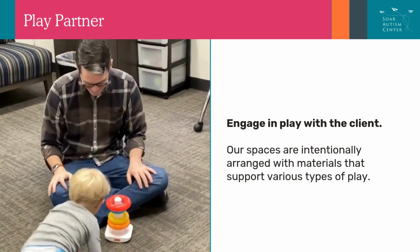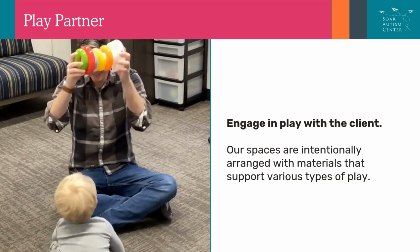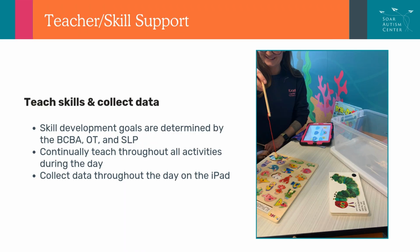Outside of those routine daily care activities, your main objective will be to get engaged in play activities with your client. Our spaces are intentionally designed and arranged to encourage different types of play with a variety of materials. As you play with the client, you will actively work to create learning opportunities and teach skills within those activities. These skill development goals are determined by the behavior analyst, occupational therapist, and speech therapist, and are intended to teach within the context of play or routine daily care activities. As you teach, you'll track the child's progress on an iPad throughout the day.